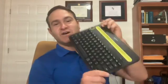Here's an example of a Logitech keyboard where you could put your tablet on, for example, right?